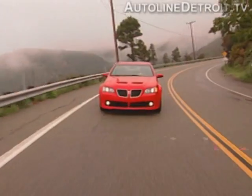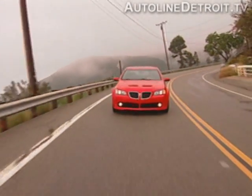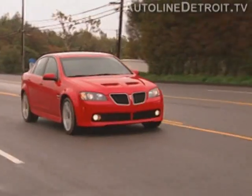In the end, this car proves that GM is back in business and shows they can build world-class products when they put their mind to it.